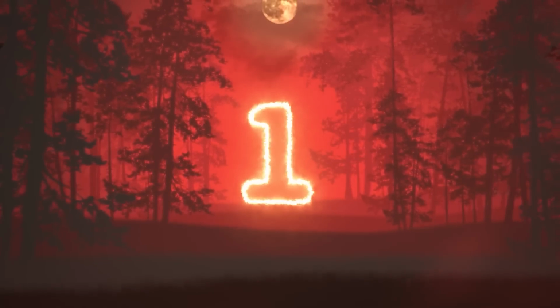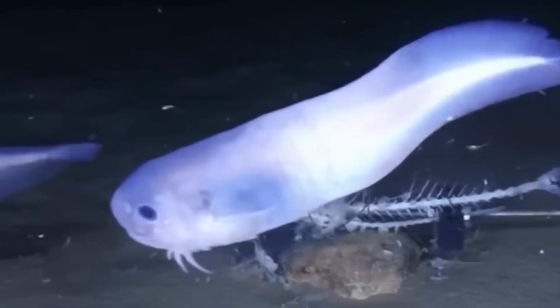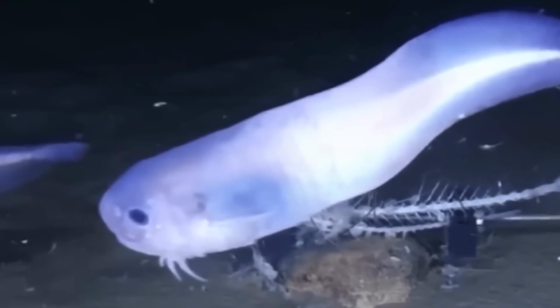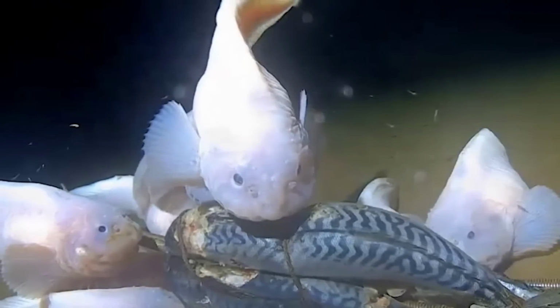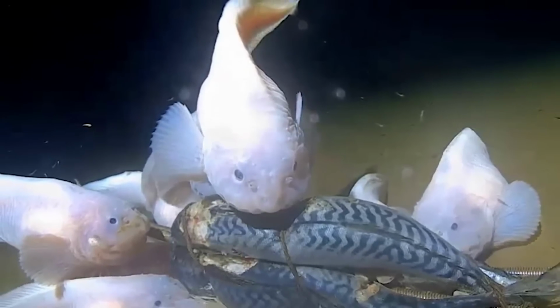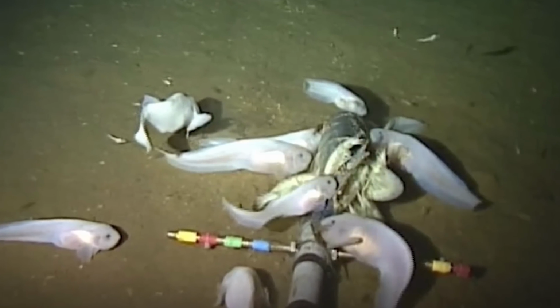Number 1, last but not least, the Mariana Snailfish. Though it doesn't look like it could withstand pressures of 1,000 feet below, the Mariana Snailfish proves yet again the age-old phrase of never judge a book by its cover. Meet the deepest fish in the ocean, which thrives at 8,000 feet below sea level. Though they look small, fragile, and slightly translucent, these little guys are actually the top predator at this depth. With few predators, they get the cream of the crop when it comes to food down there.